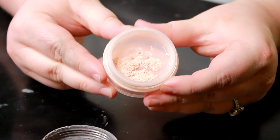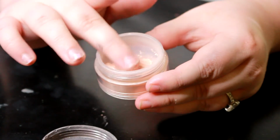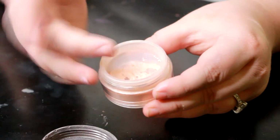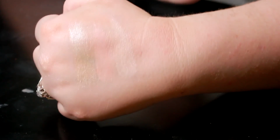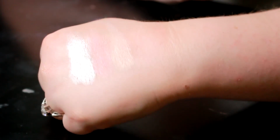This one is a really old one, and I'm fairly positive they don't sell this anymore. But this is the Maybelline New York Mineral Power Illuminator. So this one is another one of those loose powders. This color is a very pale baby pink color, and I don't know if you can see that when it's actually on the skin. This one I actually really am not a huge fan of.